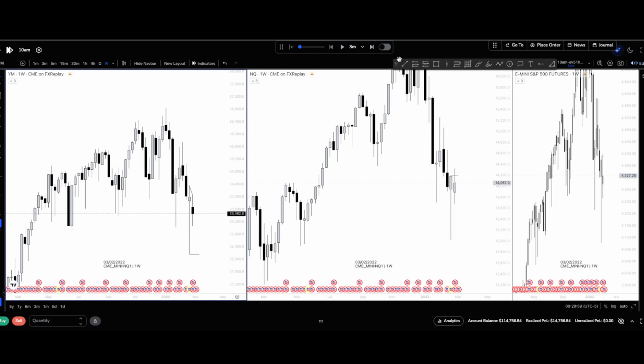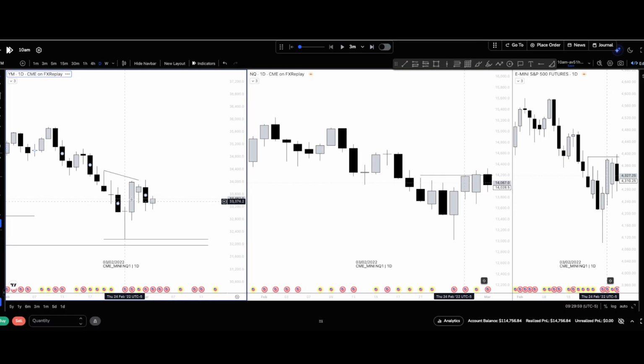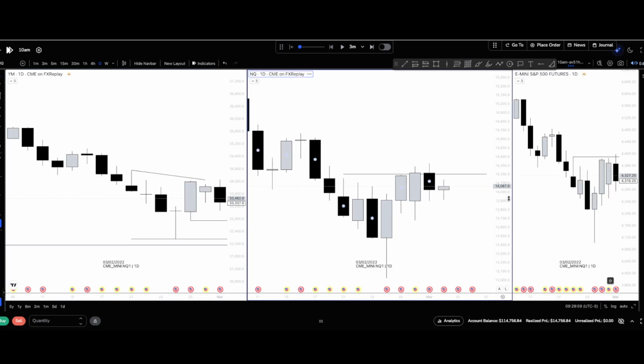I do want to take notice that all of these lows have been swept out though. There is some relatively equal lows down here. So there is reasoning for us to go back down to the downside. We do have these lows that are all stacked up against each other here. That can be considered your draw on liquidity.